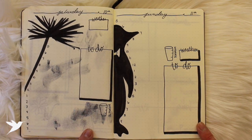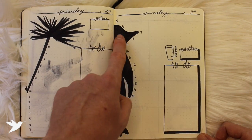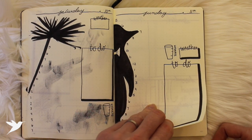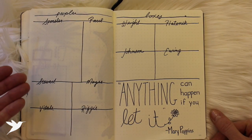And then lastly, who can remember the scene with the dancing penguins? So I used a silhouette of a penguin, adjusting my times along the edge, and once again, the same concept on the right-hand side. And then lastly, gang, you know I always use my people boxes.